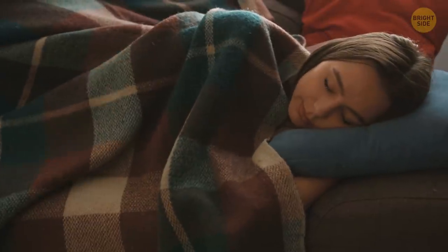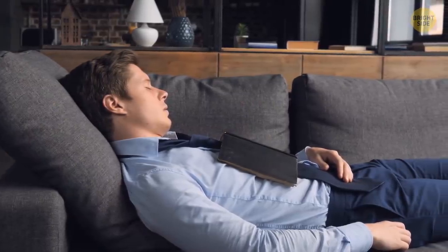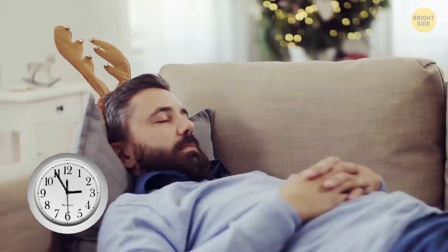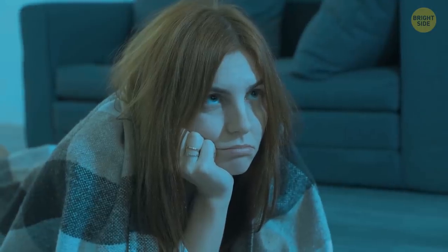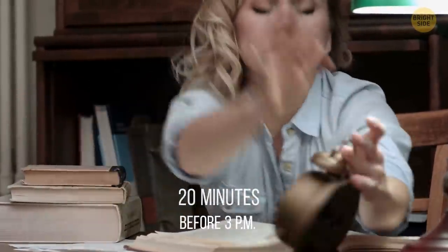If you can't imagine a day without a good nap, at least try to do it as early as possible. Turn on the alarm to avoid situations where you sleep 3 hours on your couch and end up not sleeping at all later. Keep it to 20 minutes long and before 3 p.m.